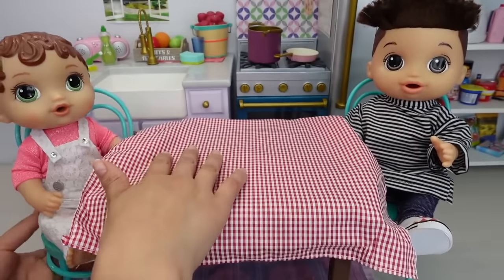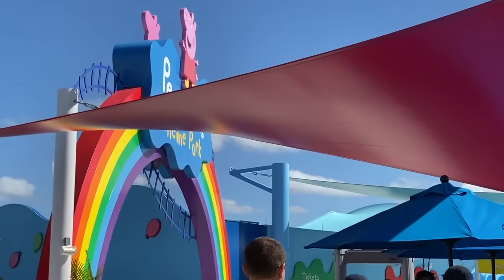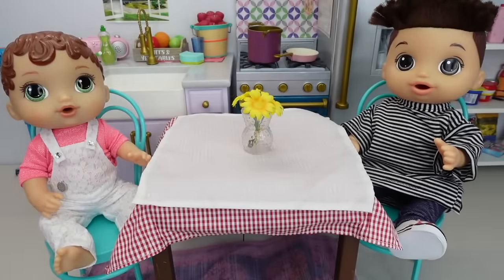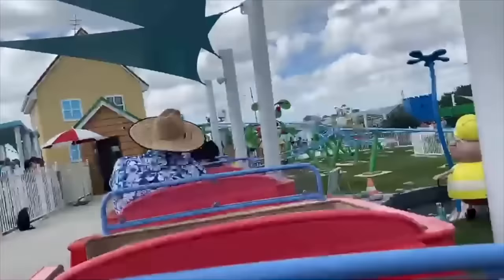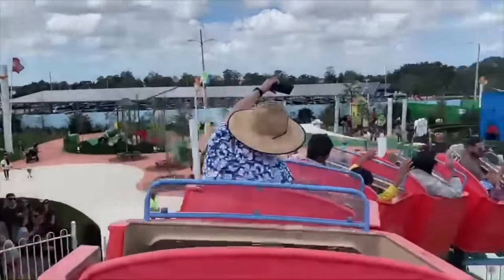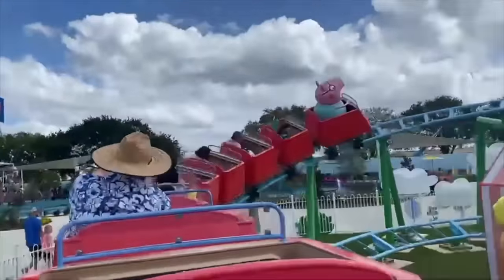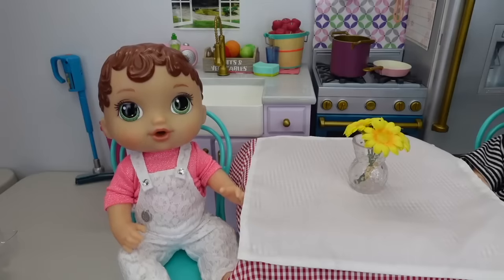Abby and Drake are going to Disney again. That is their favorite place to go on vacation. Abby and Drake recently also visited the Peppa Pig theme park, the new one in Florida. And I will insert a video of Drake riding the Daddy Pig roller coaster. That was fun. That was fun.